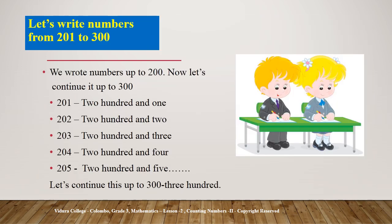Super. Let's write numbers from 201 to 300. I know you know how to write numbers in words. But we'll make sure you won't make any mistakes while writing. Shall we read them? 201, 202, 203, 204, 205. Let's continue this up to 300.